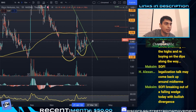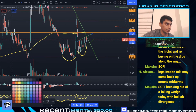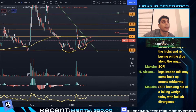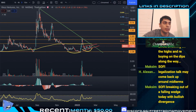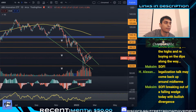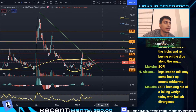What if it breaks this demand line and then you could call it a bear flag? Like the ARK ETF, right? So you have a longer term supply line that you're about to test. But what if it breaks down? What if it uses this as a bear flag and it breaks down, right? Look at this longer term supply line and then a shorter term bear flag potentially. It looks very similar to this chart right over here, right? So those are just the different ways you can look at it.